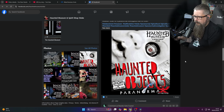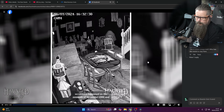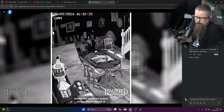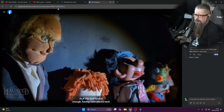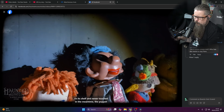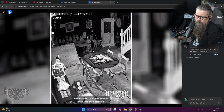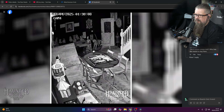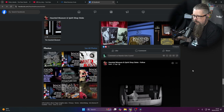I wonder if they captured anything else there that's worth me looking at. Ooh. And on the 16th of November 2024, the puppet forcibly flies to the left of itself and onto the floor. As if this isn't bizarre enough, having been placed back on its shelf and never touched in the meantime, the puppet again moves forward off of the shelf by its own accord on the 17th of April 2025, 5 months later. This time, it falls in the other direction. I think that could be just what we've witnessed with this other doll, that it's just fallen over.